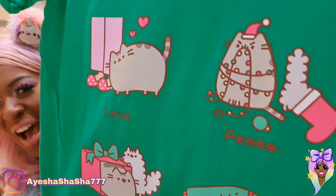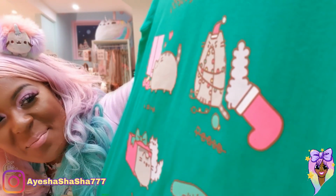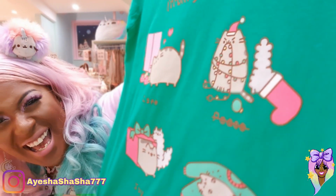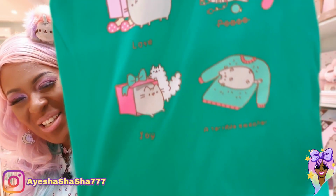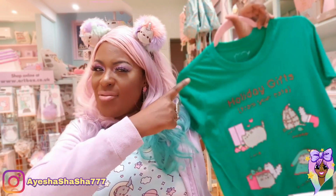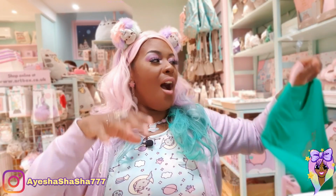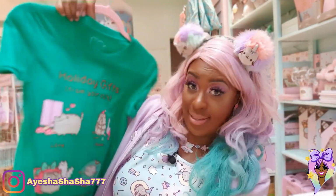So we've got love and we've got peace. I thought that said pee. We have joy and a terrible sweater. That is so, so adorable. Color scheme wise, this isn't really my color. This is a very like Christmas green. I prefer pastel colors. But that being said, if you love Christmas green, then this is definitely the t-shirt for you.